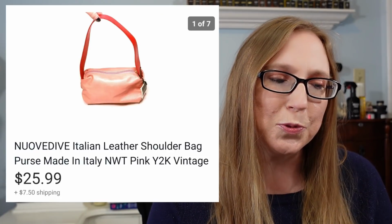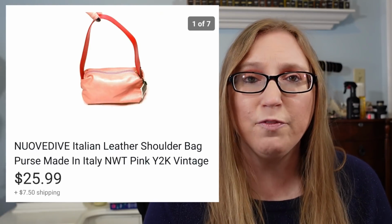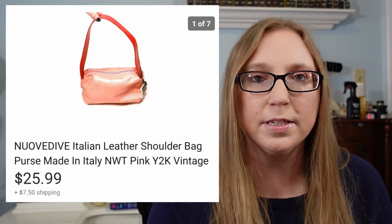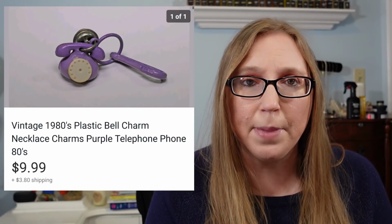Next was a purse. This was by a brand I had never heard before, and I'm probably gonna butcher the name of it. Nueva Dive. It was an Italian purse, made of Italian leather. It was really nice. I found it at a thrift store. I can't remember what I paid for it, definitely not over $5, and that sold for $25.99.